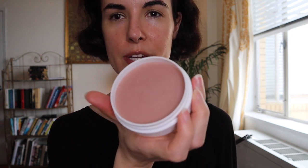For some reason I'm a little trepidatious about this. I don't know. Let's see. Maybe putting on moisturizer after taking off the other makeup was a bad idea. Feels kind of like you're applying a face oil, or it has the consistency of a Vaseline, like a hard Vaseline. This is so interesting.